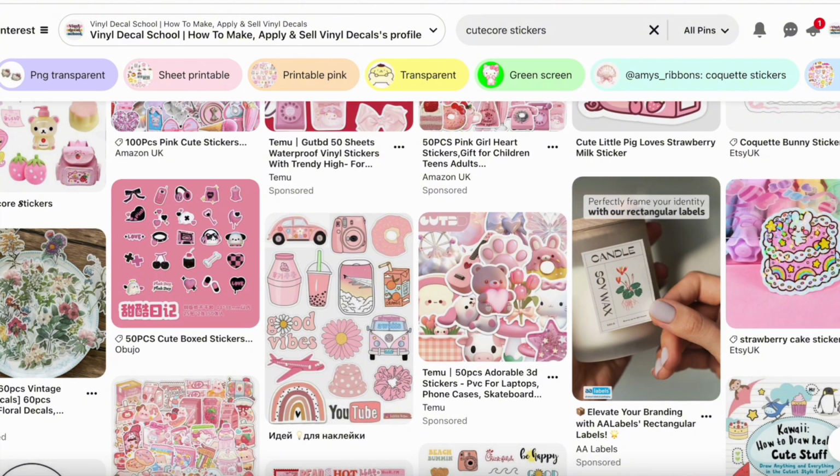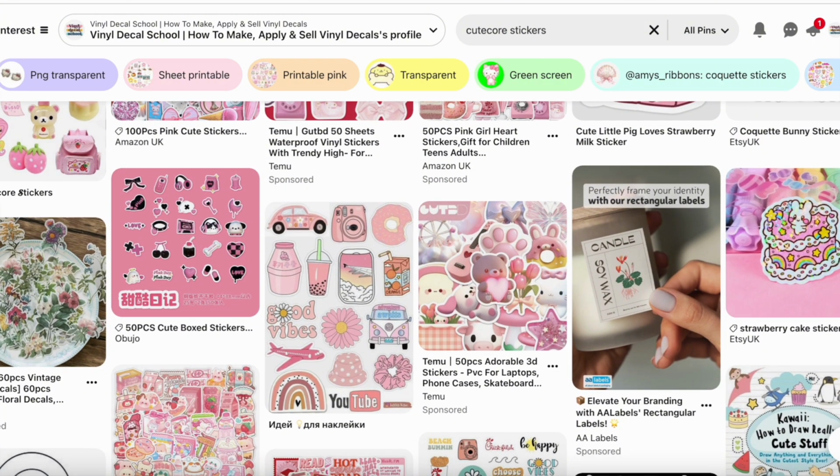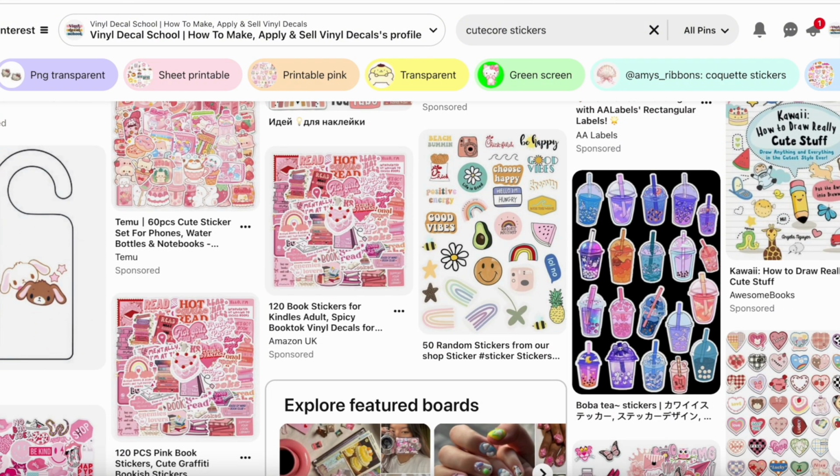I also think this would be a great trend to jump on if you sell stickers. Search Pinterest for some design inspiration.